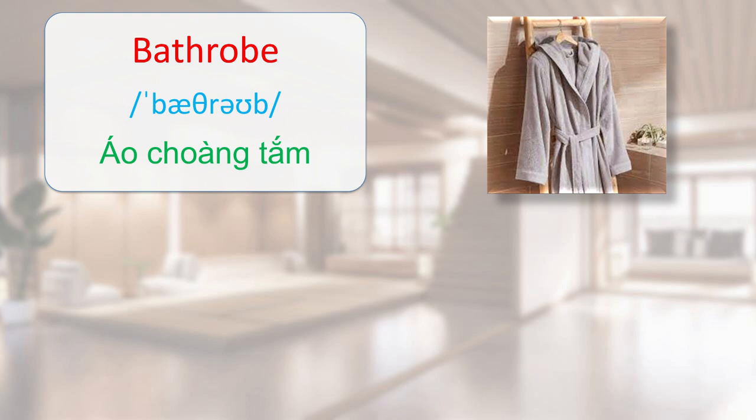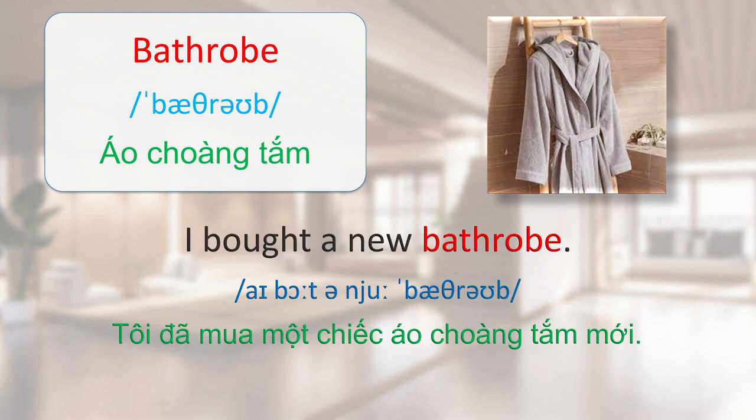Bathrobe. Áo choàng tắm. I bought a new bathrobe. Tôi đã mua một chiếc áo choàng tắm mới. I bought a new bathrobe.